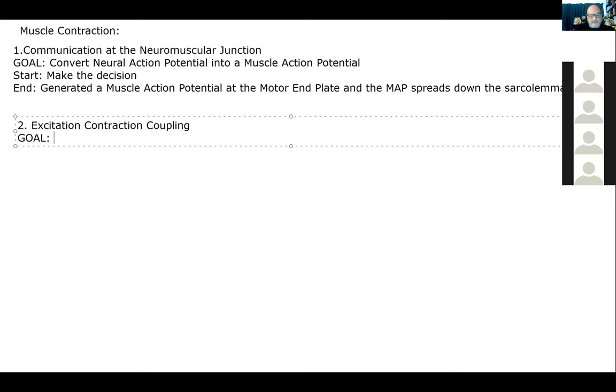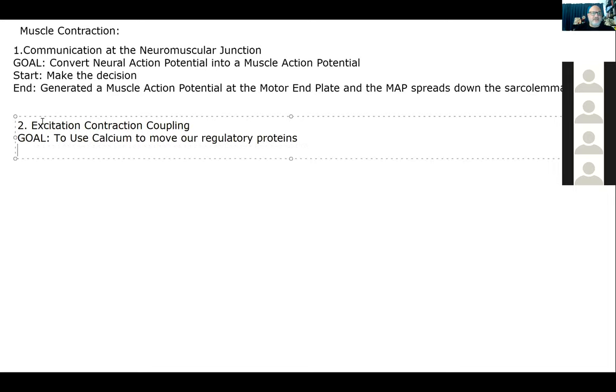To move our regulatory proteins. Excellent. And we also know where this process is going to start. What is the start? What is the very first step of excitation contraction coupling? Muscle action potential. Exactly. Right.